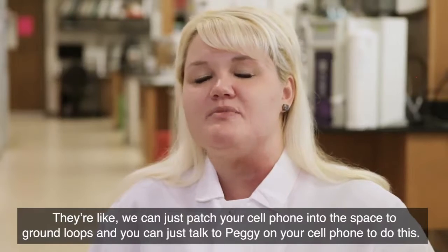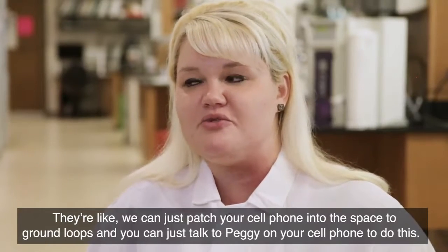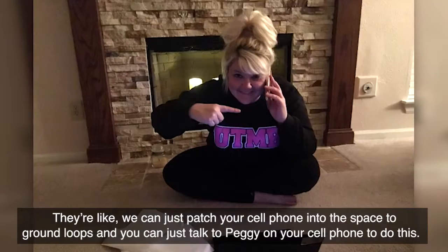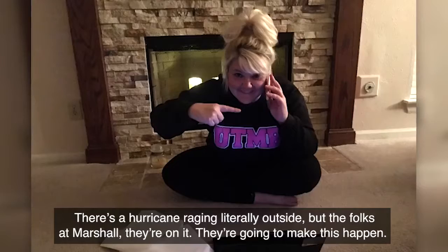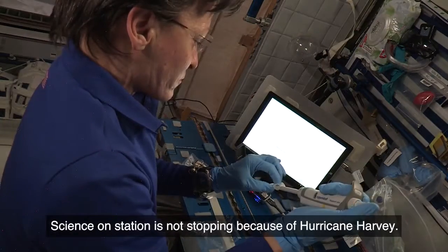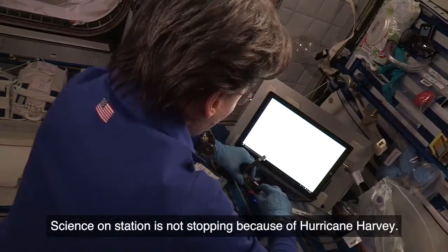They're like, we can just patch your cell phone in to the space to ground loops and you can just talk to Peggy on your cell phone to do this. There's a hurricane raging literally outside, but the folks in Marshall, they're on it. They're gonna make this happen. Science on station is not stopping because of Hurricane Harvey.